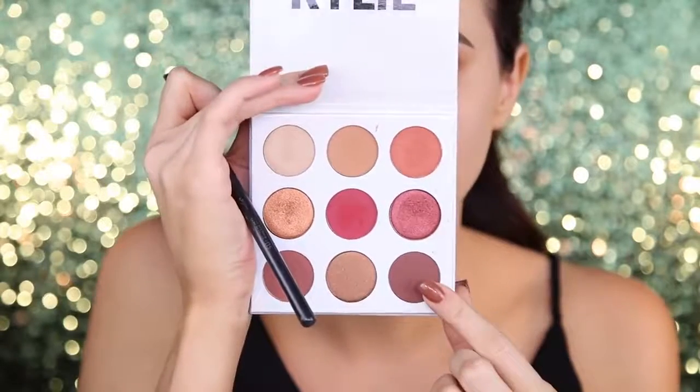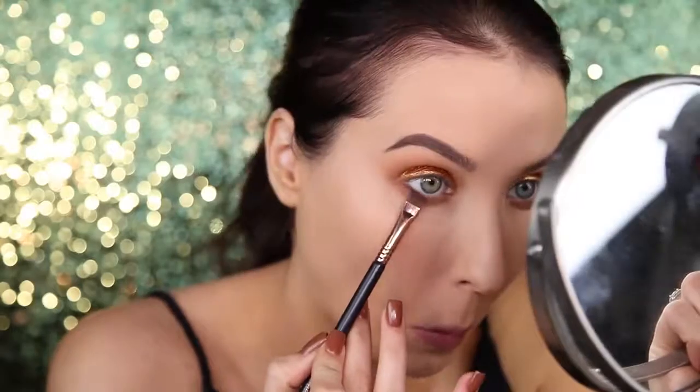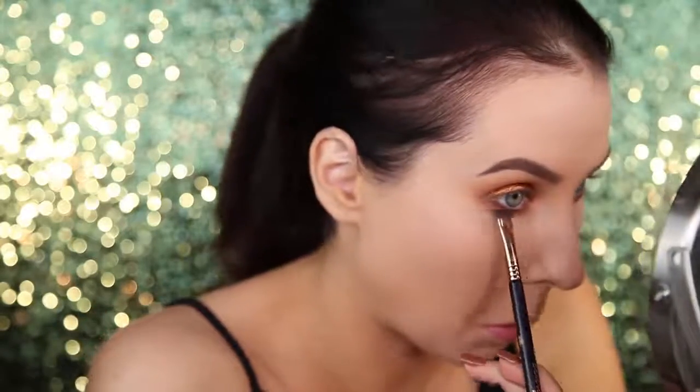Then I'm going to pick up this color at the very bottom left side of the palette. Wait, is that right? Bottom left? Huh? If you're looking at it, it's bottom right. I need to get it together, guys. I am not feeling the best. My brain is not really working today.